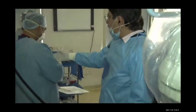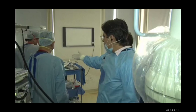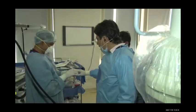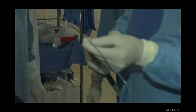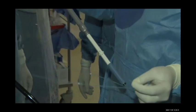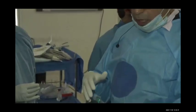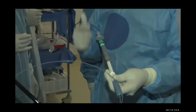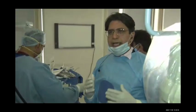Can you show the needle? First needle which is out. So this is the needle which is out, and we have removed the stylet from this, and we just flushed it with the saline, with the distilled water. So we make sure that there should not be any air. So this one needle without stylet, flushed with distilled water. Second, we use various sizes of needles.